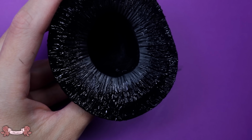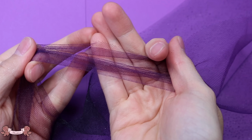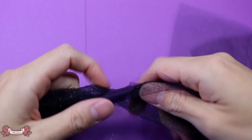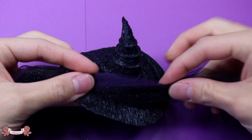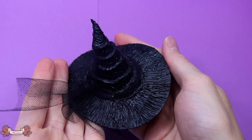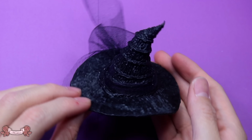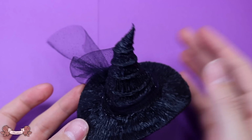Now I'm just taking some tulle fabric, and this one is the purple and black glitter tulle, and I'm twisting it around and wrapping that onto the hat. And voila, we are done with her hat, and I am super obsessed with it. I need this in real life, of course. This entire outfit for Elphaba is a need for me.